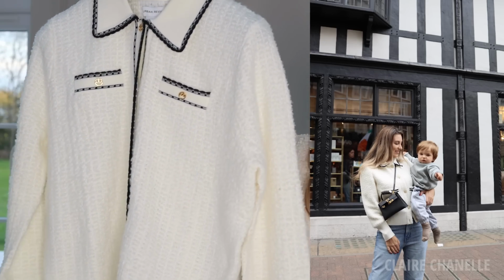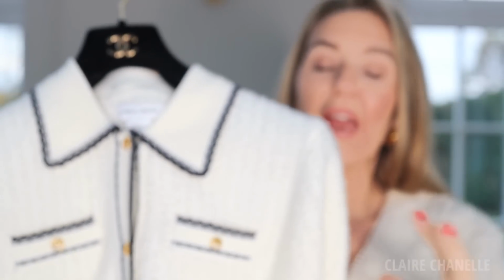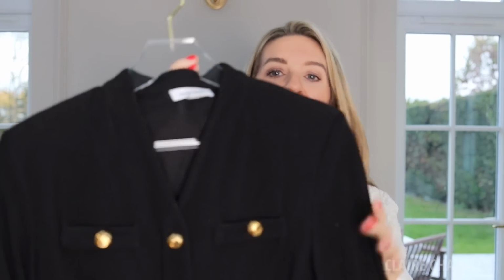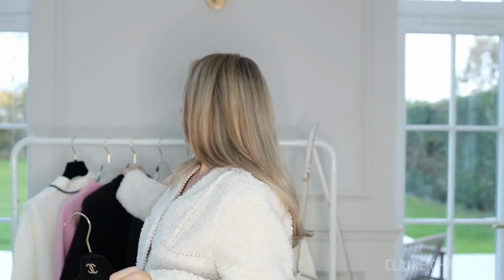This is well under £100, and look at the buttons. Urban Revivo buttons, I always rave about them because every garment is a different button. It's kind of amazing, like how they must have a whole person for button buying. Let me show you this one as well. I know I'm jumping, we'll do it one by one. Look at these buttons, like the rib twist, so elegant. Right, I'm jumping. Let's talk about these.